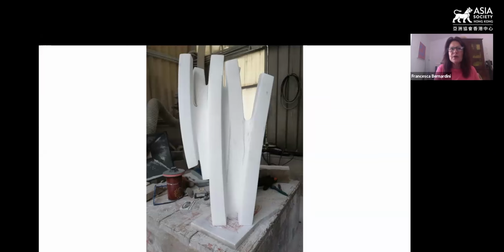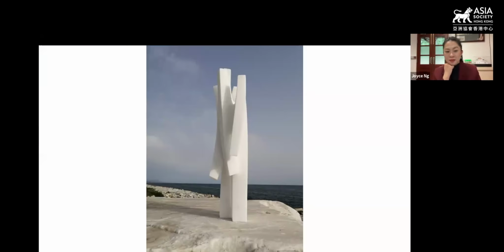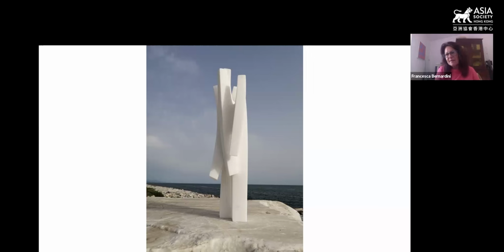When I finished this sculpture, I sent it to Hong Kong, and Danny sent me our sculpture, his sculpture. Wow, so beautifully placed on the seaside. These photographs were taken in Italy, correct? Yes, very near my studio. I live in front of the beach, and I prefer to make a picture in front of the sea. It's interesting, these images play with the scale, because the actual work itself is about 17 centimeters, but in this case it looks huge.